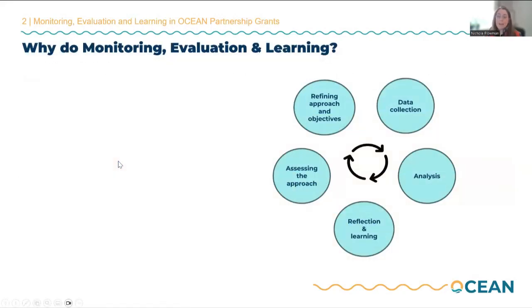So why do we have such an emphasis on monitoring, evaluation, and learning? Well, first of all, just to go a bit more into detail on those three components, you can think about it as a cycle in the lifetime of your project. Most projects, even if you're not very familiar with monitoring, evaluation, and learning, you've probably been doing this just naturally as part of your project cycles. Most projects do have some element of collecting data and then analysing that data. And I'm sure many of you meet with your teams to reflect and learn and think about that data and what it means to you.